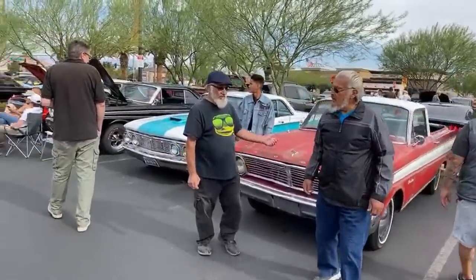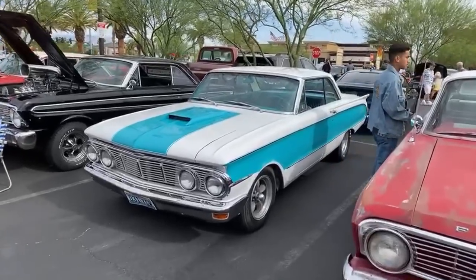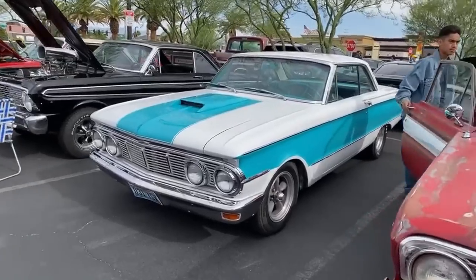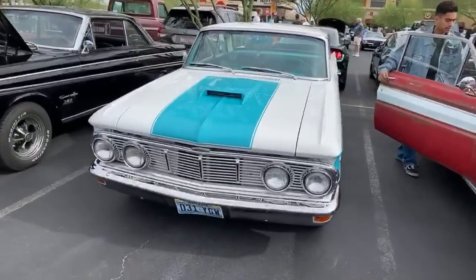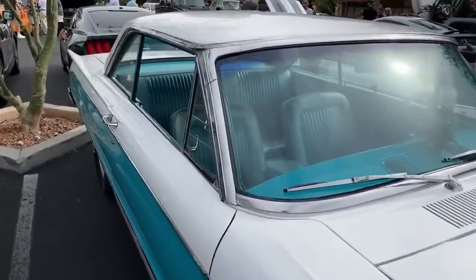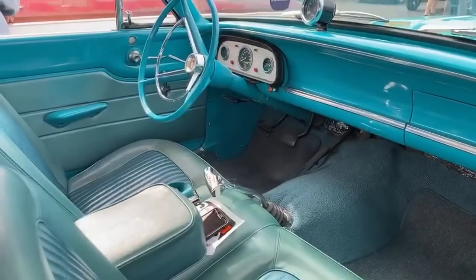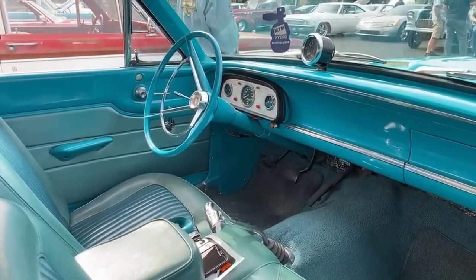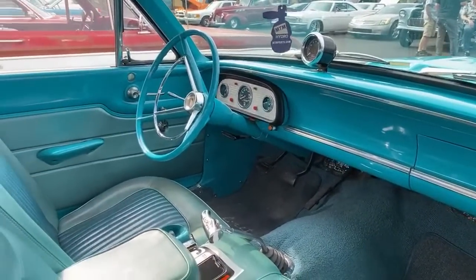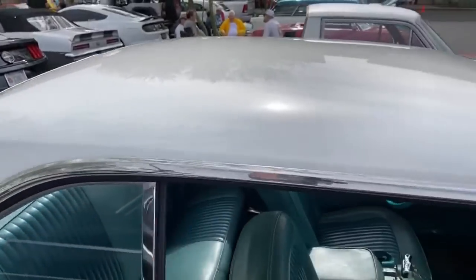I haven't seen this blue and white one here before. That's pretty nice. It's a Mercury Comet. Oh yeah, this is a Mercury Comet. Very nice. That'd be like what, 61 to 63 ish. Go around and check out the backside.